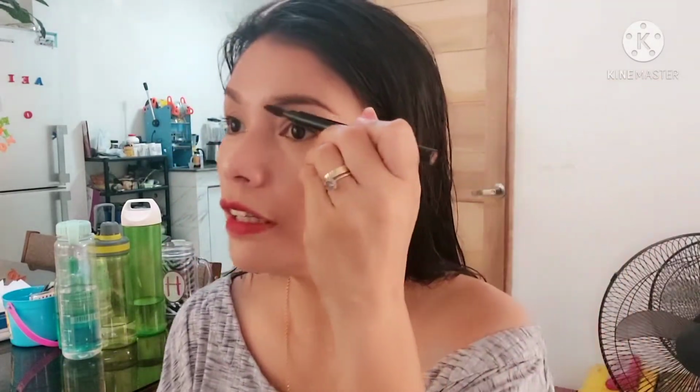So that's it. And after that, we're gonna blend using this one, the brush. So this is my daily makeup when I go out and go to school. Just a simple chuba choo choo.